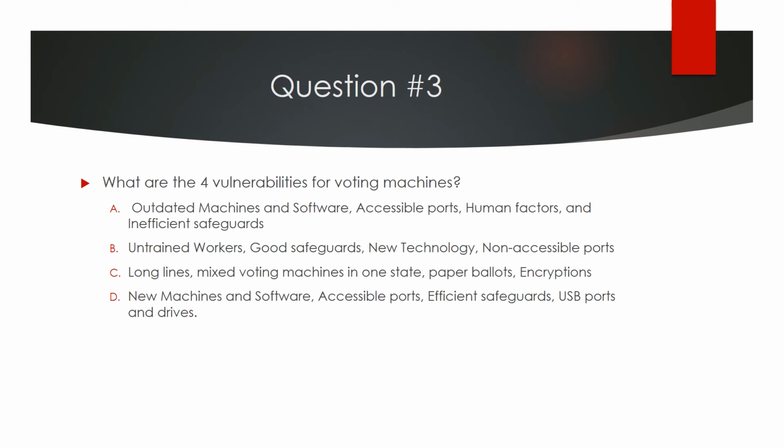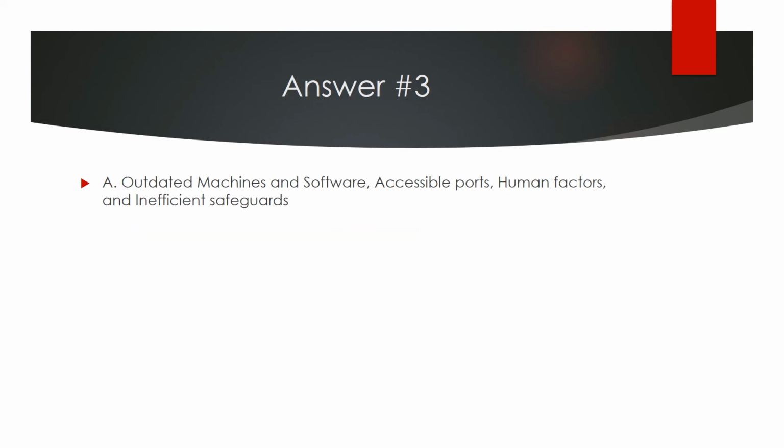Question number 3. What are the 4 vulnerabilities for voting machines? Answer to number 3 is A, outdated machines and software, accessible ports, human factors, and inefficient safeguards.